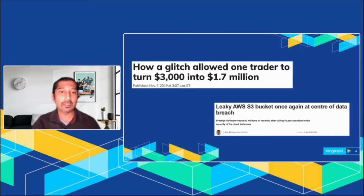And so with all that complexity, it's inevitable that there are headlines like this, right, where incorrect application code resulted in traders being able to borrow unlimited amounts for trading in the Robinhood application, or customers' credit card information being left unsecured in AWS S3 buckets, making it very easy for hackers to access.